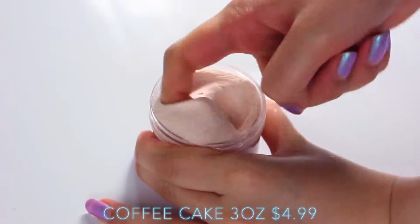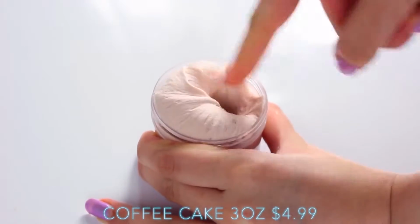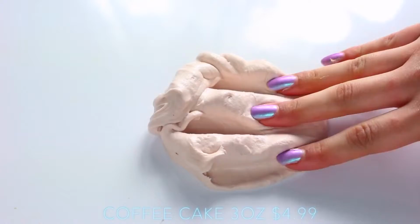Coffee Cake is a butter slime that smells like cinnamon, and like you can see, all of his prices are also really fair, so I think this is probably the best value and best quality slime for the money.